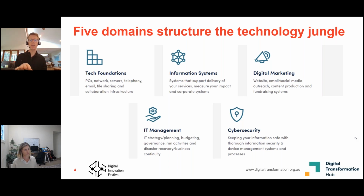Down the bottom of every slide is the website or the URL of the Digital Transformation Hub. If you haven't checked it out, go there and have a look. There's more than 60 separate guides helping organisations to make value out of technology. And also the Digital Innovation Festival is running for 2 weeks. And so there is close to 100 separate webinars on a whole range of exciting topics. Only 5 of them are the ones we're providing, so there's a whole range of other things as well.